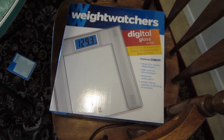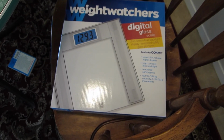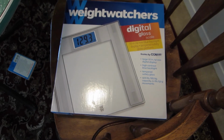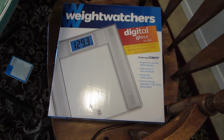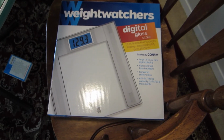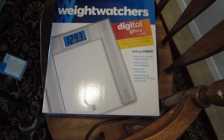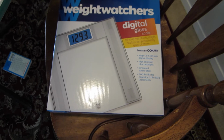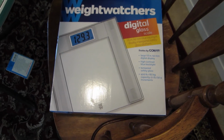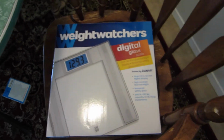But we can weigh ourselves, and one of the things that I want to do is I don't want to lose too much weight with this cleanse. So I thought the scale would help me keep track of my weight to make sure I'm not losing too much weight on this cleanse, as well as my girls, that they are still gaining weight and growing, as well as my baby, that she's gaining weight and growing on this as well.